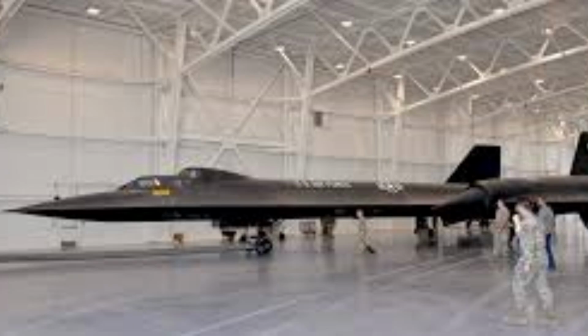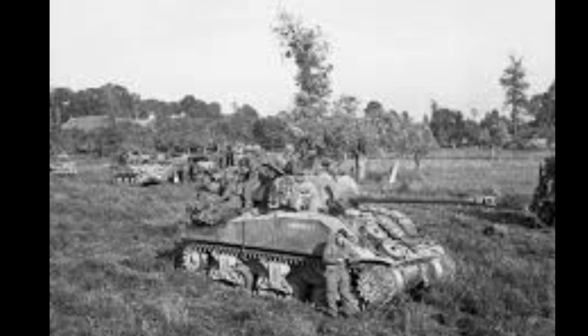The psychological effect was immense. German tank crews, once confident, now felt hunted. They knew that even if they destroyed several Shermans, the tide would not stop. Allied crews, though fearful of German guns, drew strength from momentum. They believed in the inevitability of victory, and the Sherman, flawed but ever-present, became the symbol of that inevitability.